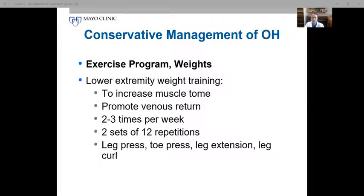Another form of exercise program includes weights, particularly lower extremity weight training. And this is to increase muscle tone, to promote venous return. It is advisable to engage in such activities 2 to 3 times per week, 2 sets of 12 repetitions. Those modalities include leg press, toe press, leg extension, and leg curl.